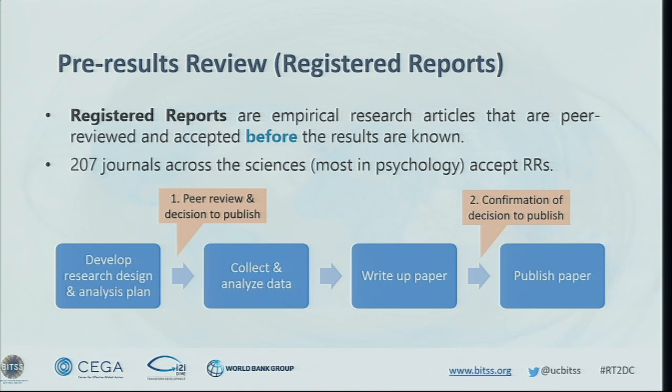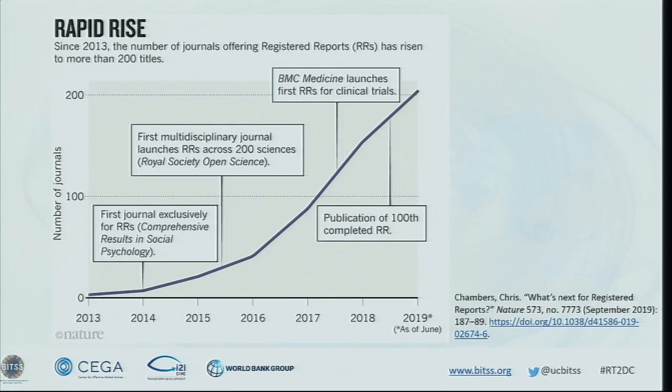Registered reports are on the rise across the disciplines. They started off in psychology in 2012, the journal Cortex being the first to implement them. Right now, there are 207 journals across the social sciences accepting articles in this format. Most of them are in psychology and the behavioral sciences. However, the one that I'm going to talk about today is in development economics, and they are in the inception stage in that field in particular.